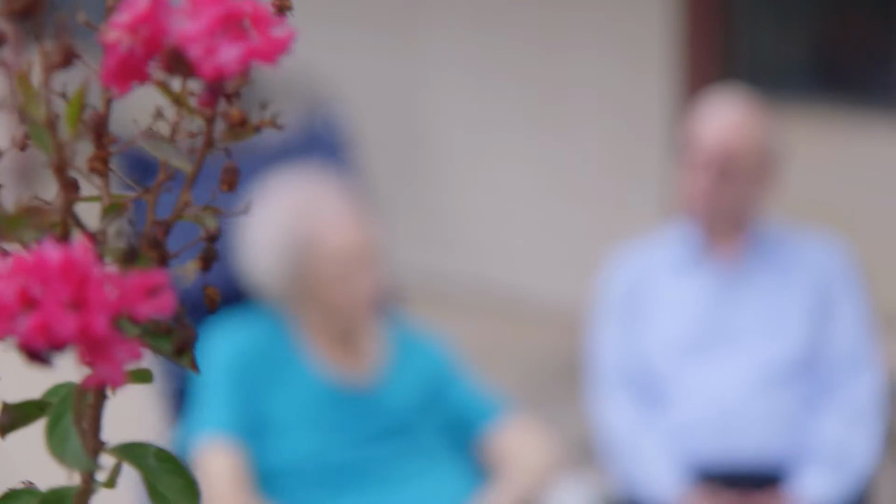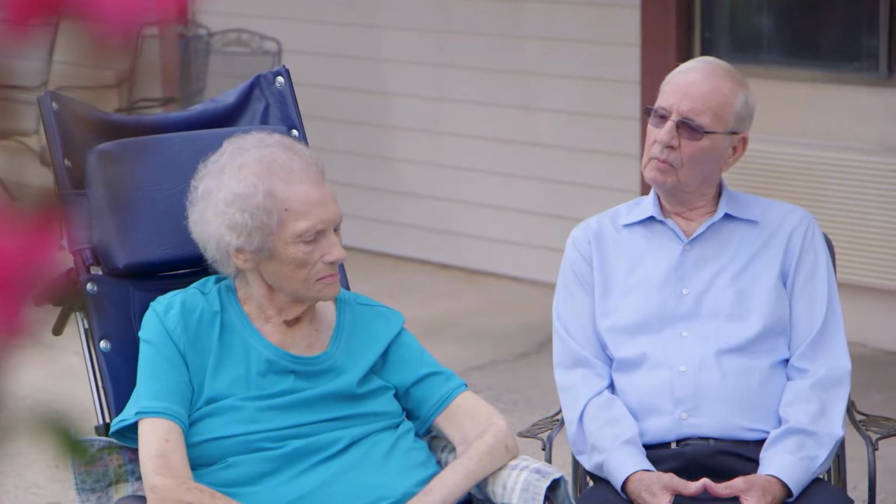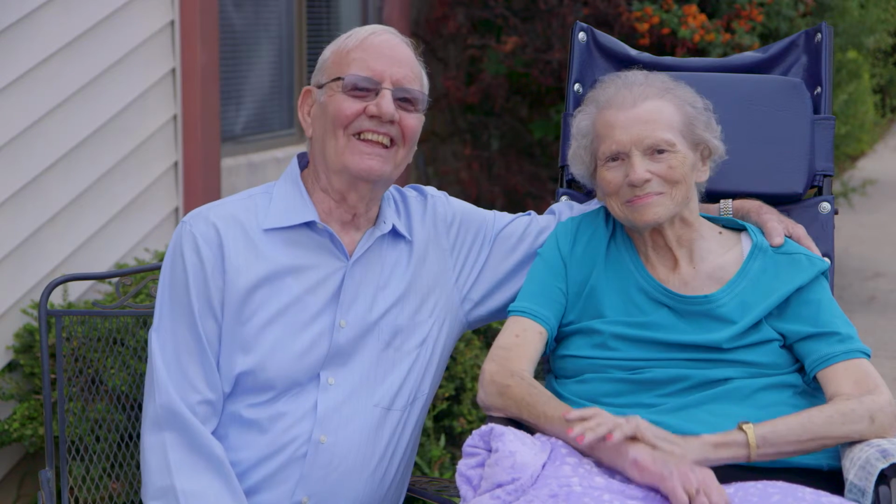I feel a lot better after the skin graft, and I had hope for the first time of getting it healed maybe and getting to go home before too long, and that made me feel good.